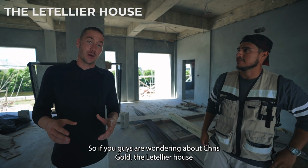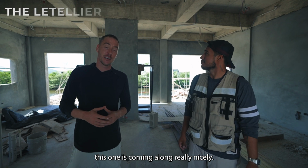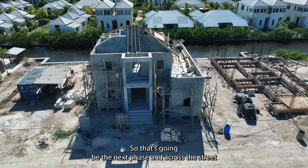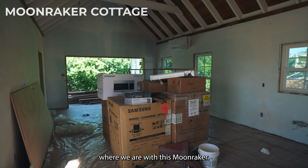So if you guys are wondering about Chris Gold, the Letelier house, this one is coming along really nicely. They're actually working on the roof on top right now, so that's gonna be the next phase. And across the street, we have a Moonraker. Where are we at with this Moonraker?